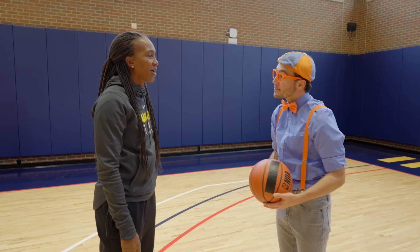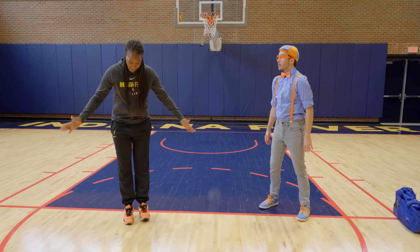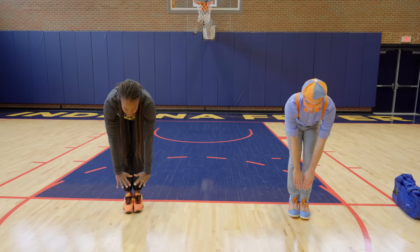Okay, let's start stretching. What kind of stretches do you like to do before you play a game? Well, I always like to start off with my legs. I want to get my legs warmed up, and then my arms. So let's start with a small stretch. We'll have both of our legs together, feet together. And we're going to bend over from our waist and try to touch the floor. Try to go as low as you can go.